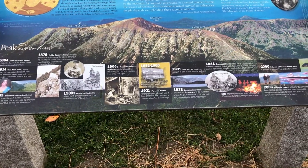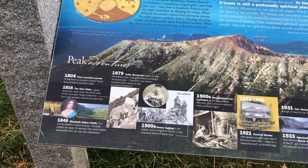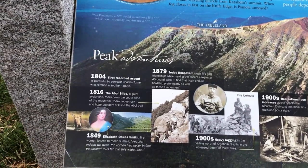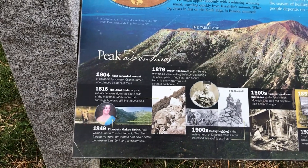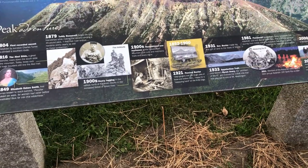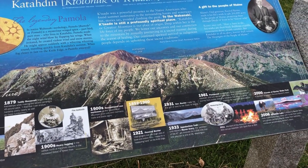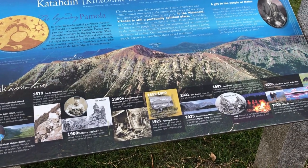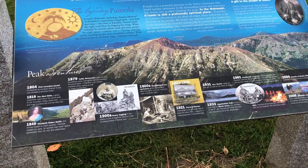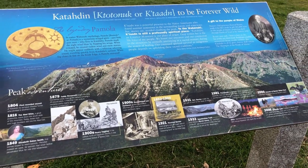This is a little sign with information about the Katahdin mountain range. The first person to ascend was a surveyor, Charles Turner, in 1804. First woman, 1849. Teddy Roosevelt in 1879. We were just traveling up north to Fort Kent on Highway 95, and there was a sign that said scenic overlook of the Katahdin mountain. Look at this.